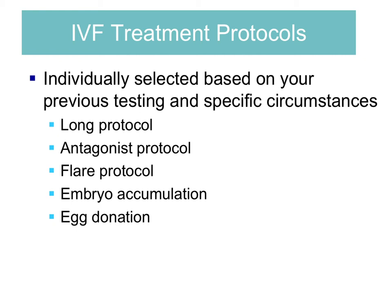Many of you will be following the antagonist protocol, which typically begins with you taking 2 to 3 weeks of an oral medication, either a birth control pill or a progestin-only pill known as norethindrone acetate. These pills suppress the ovaries, getting them ready to respond to the injectable fertility medications. Others will be on the long protocol, in which case we use an injectable medication called Lupron for suppression.